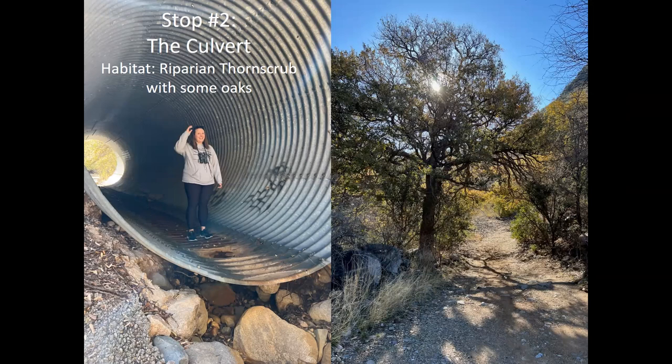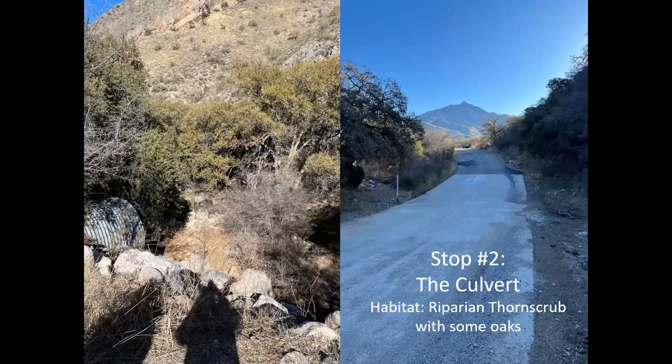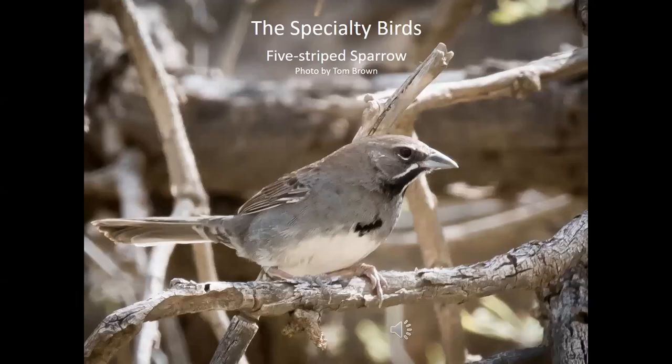I want to ask about some of the specialty birds that are in this area. One is five-striped sparrow. So five-striped sparrows are kind of like this bigger, darker sparrow that don't always come out in the open like this guy is. They love to be inside the brush, inside this really thick thorn scrub. And many times you'll just hear them before you see them. So here's what they sound like.